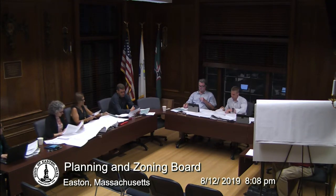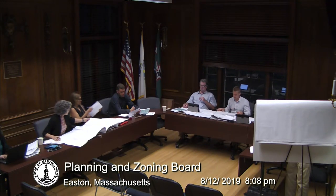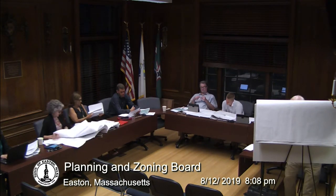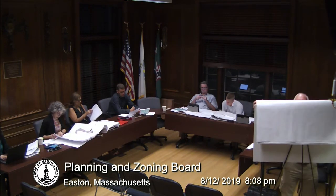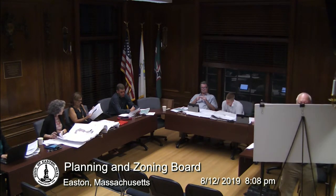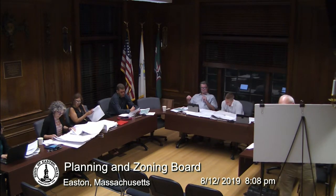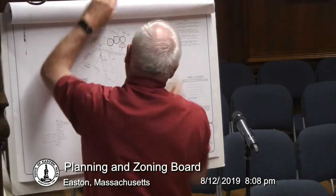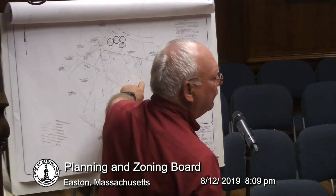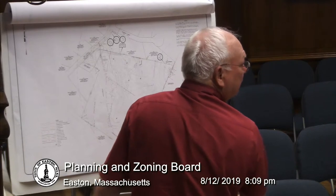Let's see, the plan does not show locations of test pits. Where are those on the existing conditions sheet? I look for those. That's the existing watershed. I guess it's sheet four, I believe. Yeah, sheet four shows the test pits. These plans are numbered one of two, and they start renumbering. So what is the title of that plan sheet? Sheet four, you can see we have test pits. Frank, what is the title of the plan? Title block, existing conditions plan.